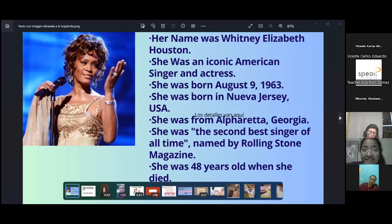Okay, I will tell about Whitney Houston. Her name was Whitney Elizabeth Houston. She was an iconic American singer and actress. She was born August 9th, 1963. She was born in New Jersey, USA. She was from Alpharetta, Georgia. She was the second best singer of all time, named by Rolling Stone magazine. She was 48 years old when she died, and she was married.